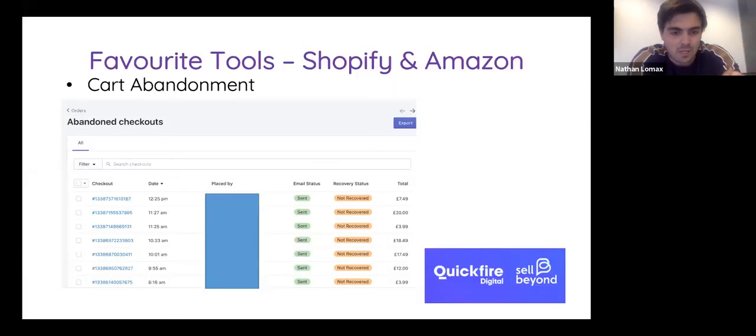Doesn't Google Analytics, I mean, as a complete noob when it comes to all of this, doesn't Google Analytics do that with basket abandonment? It will show you a bounce rate, but it won't show you who. Now, if you go back to that screenshot a second, you will see that it goes as granular as the client's email address. I've put that blue bar in to protect confidentiality, of course.